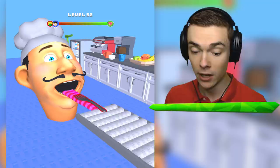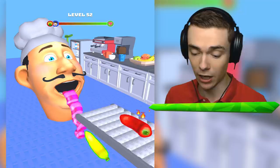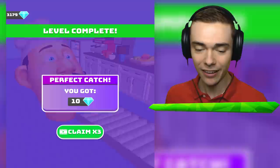Yep, just get it rattling in there. I don't even know what that is. That is cigar? Ew. Or it was a smoking poopy. Either way, it wasn't pretty. But the chef, he is still smiling. He still loves it. Oh, the pepper. Oh, hot. Yeah, that is hot, all right. Level complete, we still get 10 diamonds.